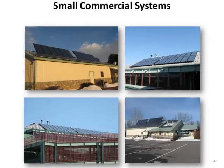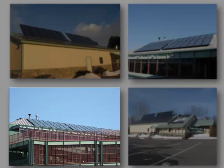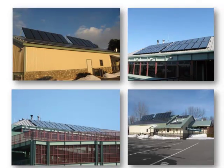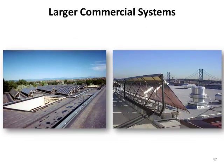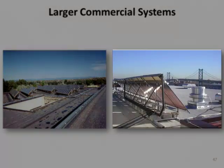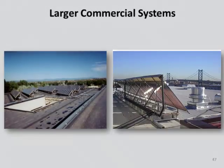And then we have smaller commercial systems. One of these pictures, the one in the lower left, is Fenway Park, home of the Boston Red Sox. And that was a sort of a mid-size commercial system for the hot water that they use there at the stadium. And then we have much larger commercial and industrial solar hot water systems. The one on the left is flat plate collectors. The one on the right represents the evacuated tube collectors.